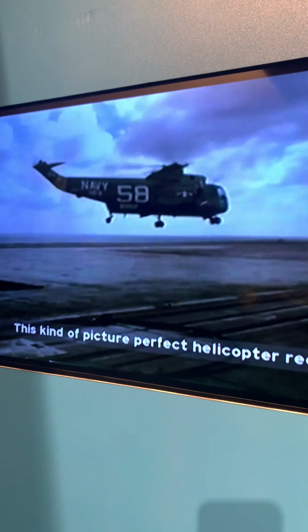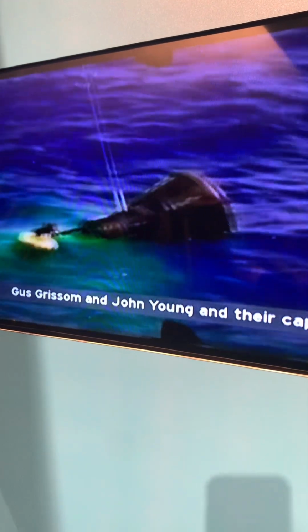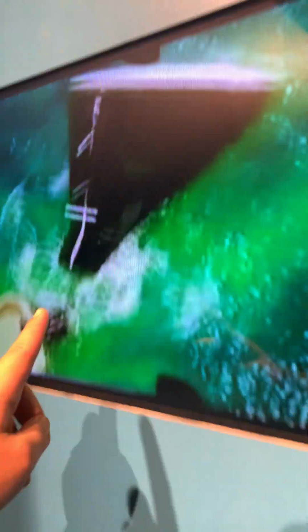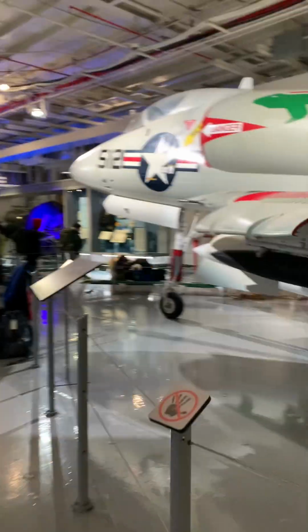This kind of picture-perfect helicopter was repeatedly launched in 1965 when Intrepid picked up Gemini astronauts Gus Grissom and John Young. Wow. The unsinkable. Oh, remember this? Let's show it over there. The recovery team located the astronauts 60 miles short of target. Commander Young recalls the long wait inside the capsule. We're in our pressure suit, so we get power and water. It's a great spaceship. Bye!